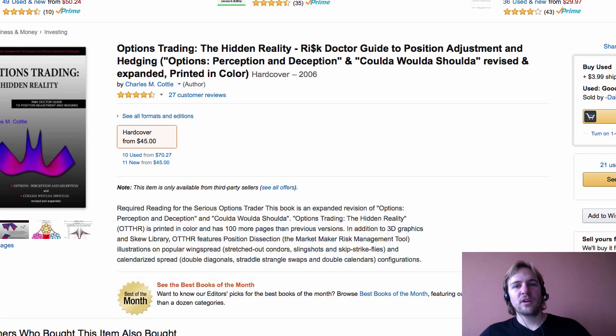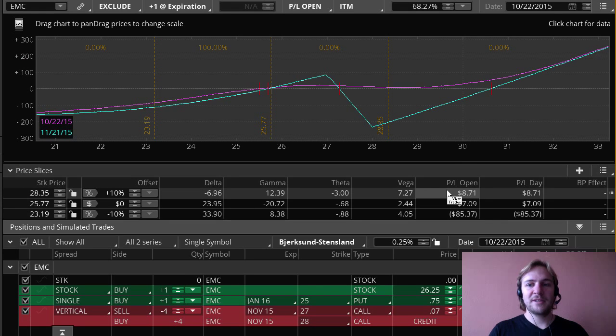I've been reading a book lately called Options Trading: The Hidden Reality by Charles M. Caudle, and I've learned a lot from it actually. Of course, it was written many years ago, so the way in which options are discussed and the way he sets it up are different than how I'm used to now. But I think there's still some good insights in it which we can use and you could use in your everyday trading. So I wanted to take a look at the trade which he calls the Slingshot trade.